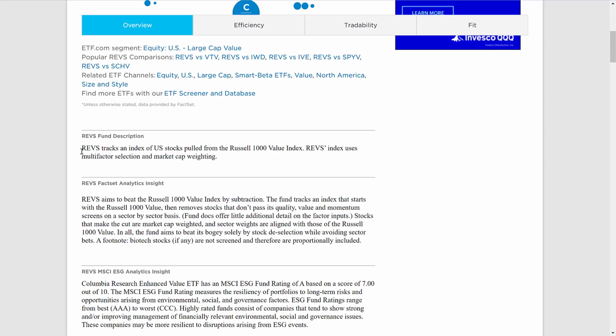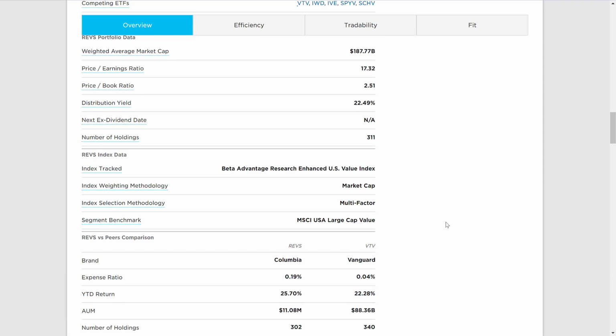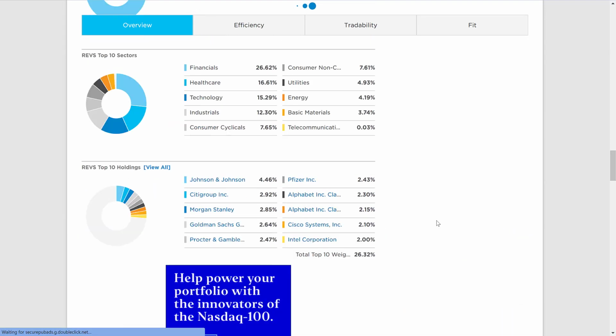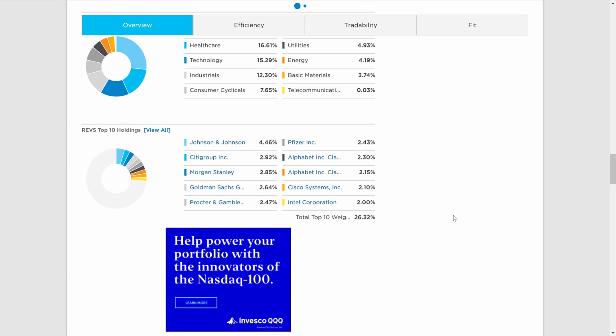Looking at this ETF, REVS tracks an index of U.S. stocks pulled from the Russell 1000 Value Index, and they use a multi-factor selection and market cap weighting to find what they like. So what they do is they track the index of Russell 1000 Value, then remove stocks that don't pass the quality, value, and momentum screens. Their biggest holdings right now include Johnson & Johnson, Citigroup, Morgan Stanley, Goldman Sachs, Procter & Gamble. The list goes on and on. You've got Google, Cisco.